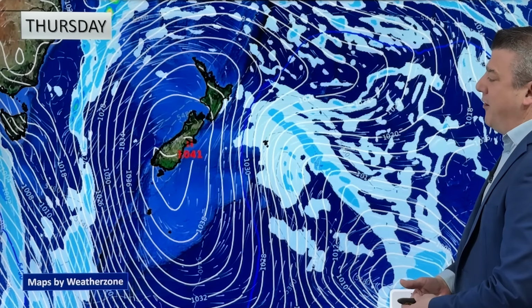you can't really see it so much for Wednesday, but as we go through Thursday, Antarctic southerlies come all the way up to our east, and that's going to form a new low pressure zone, which will bring in a little bit of cloud and showers for the eastern North Island. Otherwise, it's nothing to worry about. So let's take a look at Thursday's change.